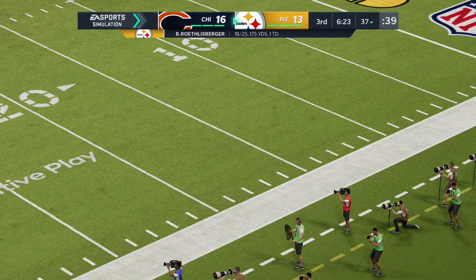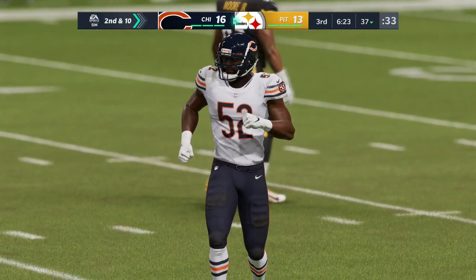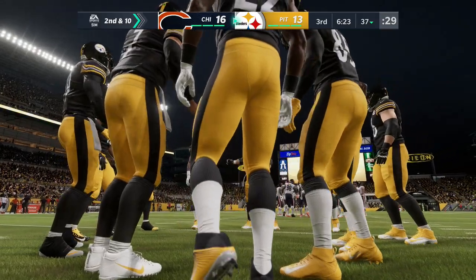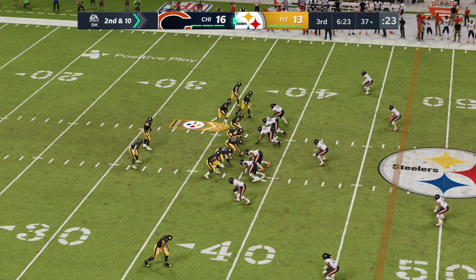Throwing to start the drive, but that one incomplete. Chase Claypool, the intended target. And that'll bring up 2nd down. A deep ball down that right sideline, and he made sure that he put it where either his guy was going to catch it or no one was. Line of scrimmage, again the 37 as they line up 2nd and 10.